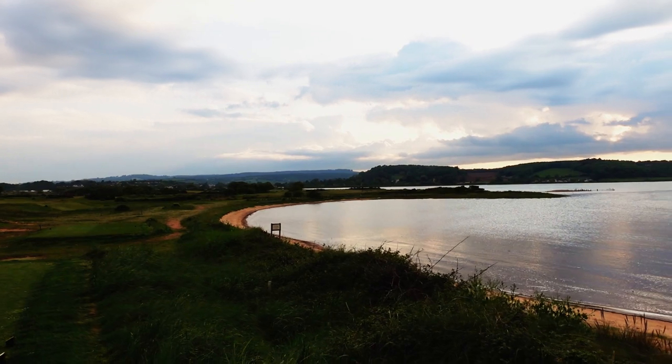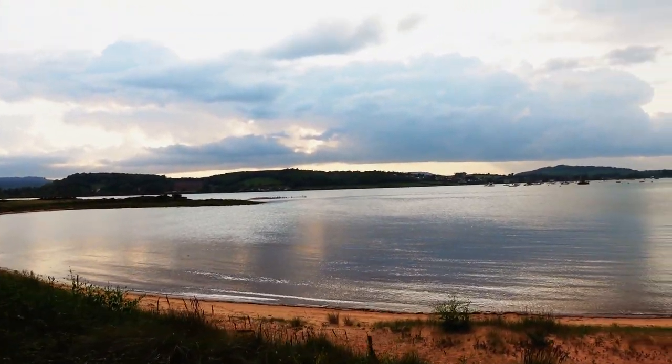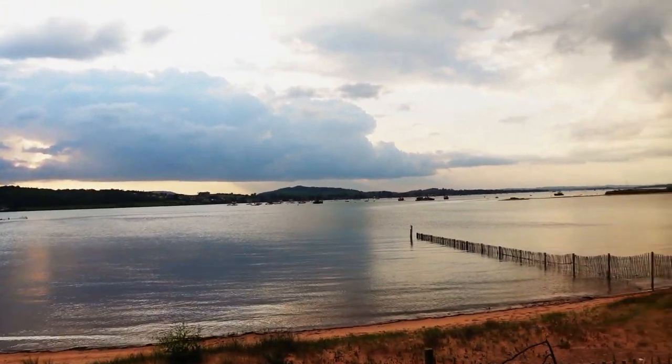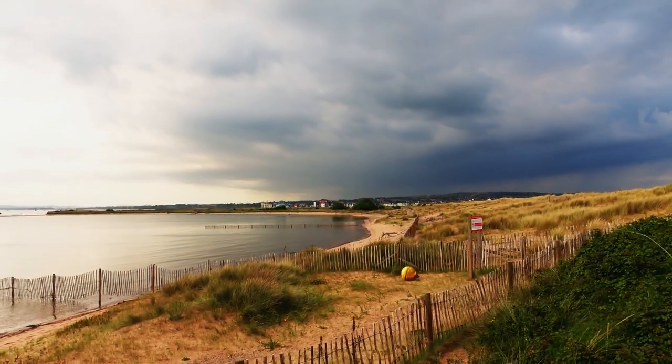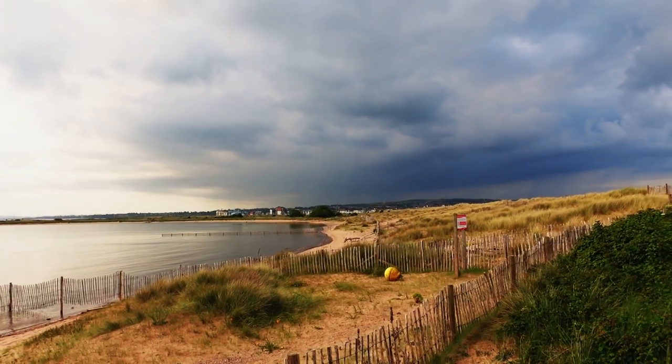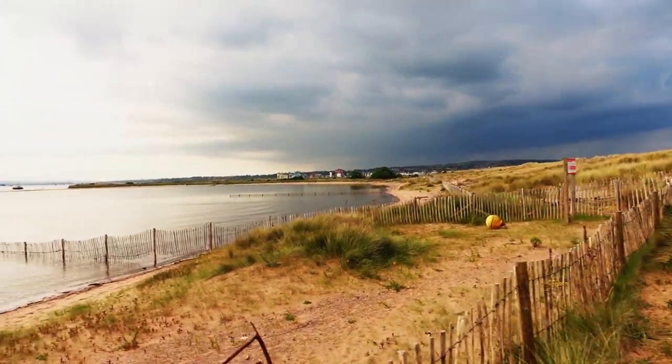Right, okay. I'm just going to scoot over down here a minute. So back to the plan. Look at this colour of the sky in the background. Oh my God, look at Exmouth tonight. Jesus. So I'm just going to come down on this little beach here.